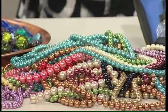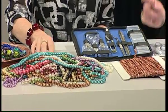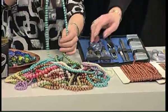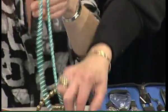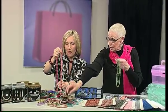So how does it work, Jan? I mean, you've got these lovely strands of beads here along the front. They're glass pearls. Very, very good buying. Okay. They start at $10 a strand. Wow. And the biggest strands are about $18. Yep. You can, if you wish, wear them as they are, but many people just buy them, take them apart and incorporate them. Oh, my goodness.